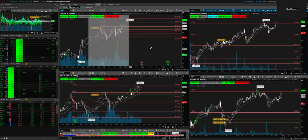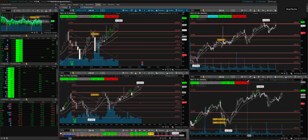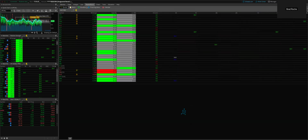TMUS is one that has also had some strength, but that seems to have made its move to the 1272 and is having a little bit of trouble. But we have this 30-minute squeeze. Maybe we'll get some continuation off of that. So that's what we're seeing here. Those are the setups, and that's the sectors that I'm paying attention to.